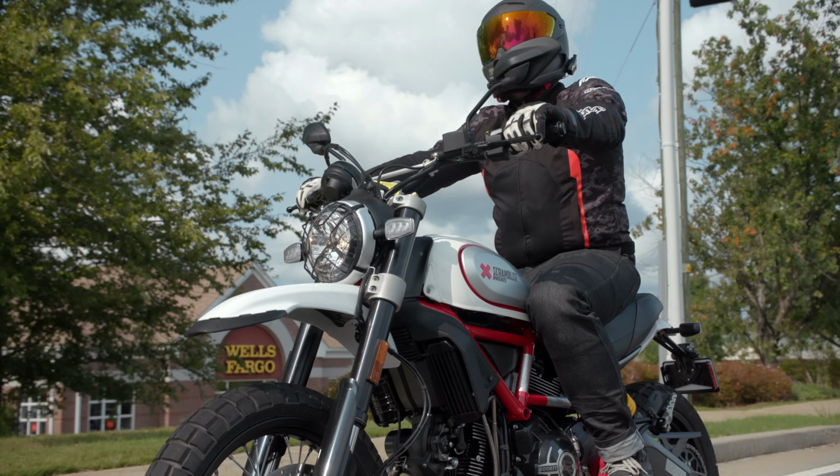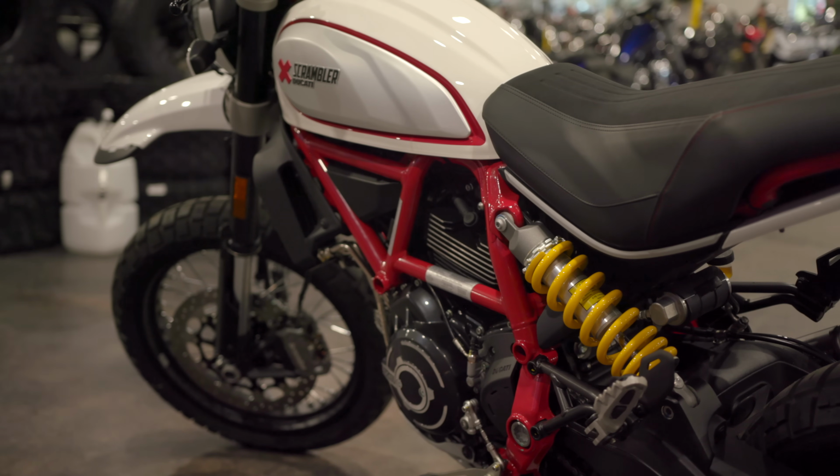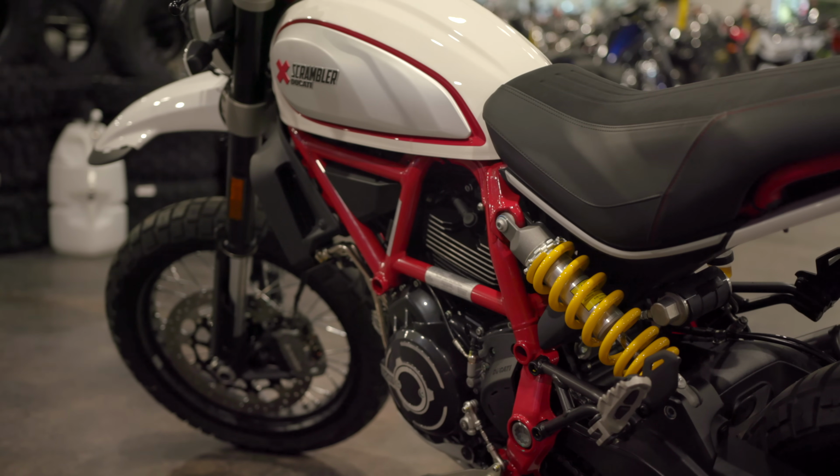Now, it is followed closely by that Desert Sled. You guys know, in my heart of hearts, when I see a bike with a red trellis frame with white and black accents, I fall for it. So the Desert Sled is not far behind.